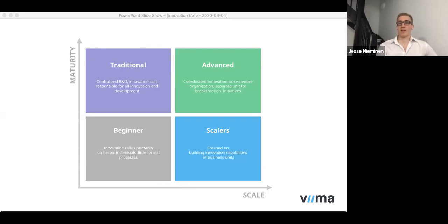So the term that many in the industry are using is that they are just playing innovation theater, meaning that there's quite a bit of talk and buzz, but not much to show for it. And after the initial rush, innovation might start to lose a bit of credibility, and that isn't obviously a good place to be in. And finally, the advanced companies are the ones that are able to bring together the scalable approach of the scalers and the mature processes and capabilities of the traditional organizations, and wrap that all in a pro-innovation culture around the whole organization.